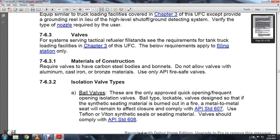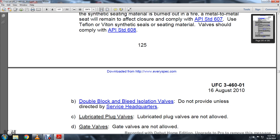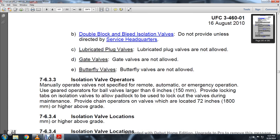7.6.3.2 Isolation valve types. Ball valves. These only operate at the quick opening frequency. Use isolation ball-type lockable valves designed so that, if the synthetic seating materials are burned out in a fire, metal-to-metal seating remains to affect the closure, complying with API Standard 607. Teflon, Viton, and synthetic seals and seating material valves should comply with API Standard 608. Double block and bleed isolation valves are not provided unless directed by service headquarters. Lubricated plug valves are not allowed. Gate valves are not allowed. Butterfly valves are not allowed.